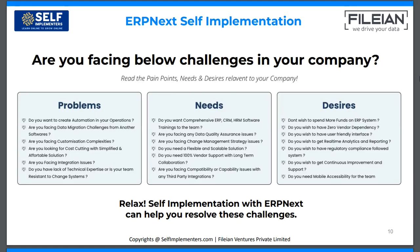And the important thing is desires. Do you not wish to spend more funds on the ERP system? Do you wish to have zero vendor dependency? Do you wish to have a user-friendly interface, real-time analytics and reporting, and a regulatory compliance followed system? If the answer to all your questions is yes, then relax. Self-implementation with ERPNext can help you resolve all these challenges.